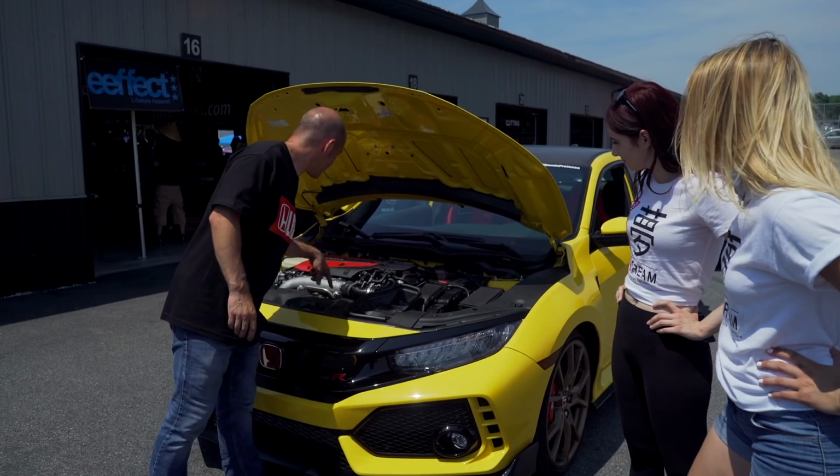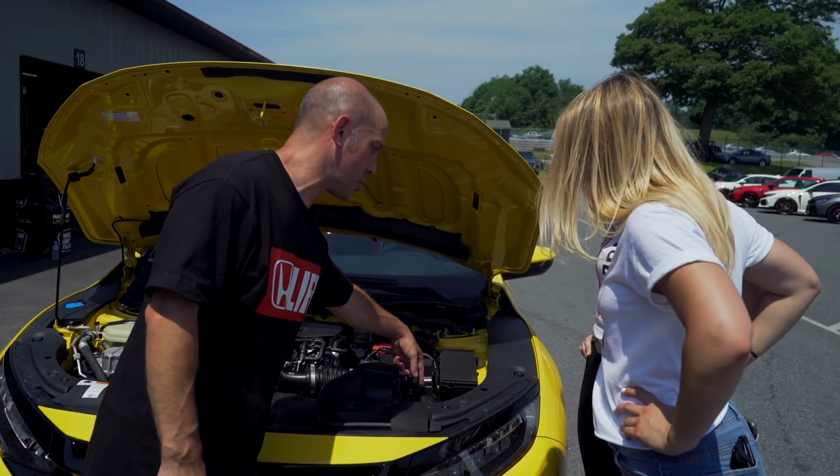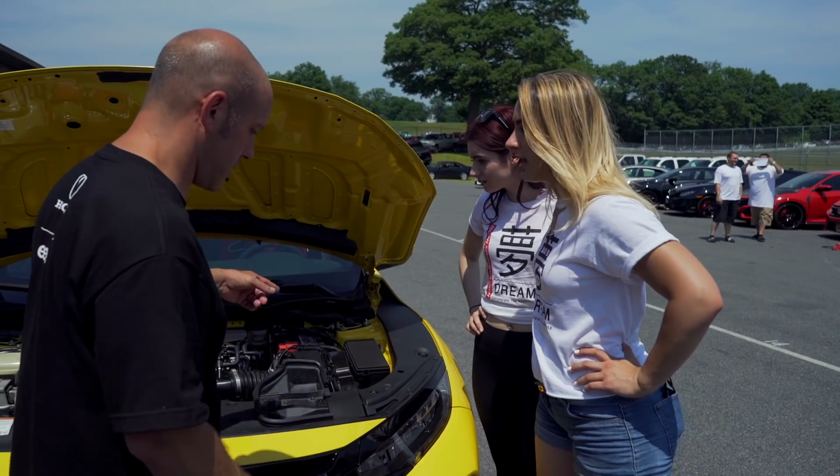Nice, right? There's a downpipe to make the car a little quicker, and I changed the computer to make it a little bit quicker. All right, cool. So nice. So far, so good. Yeah, definitely. Come around the side here.